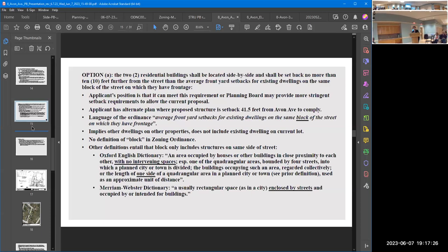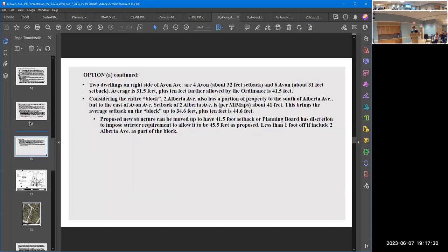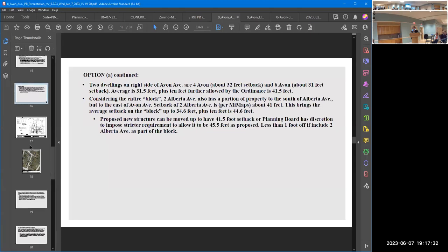So this is a corner lot. Can you go to the next slide, please, Andy? So where there's a corner lot for the new structure, you can have it have frontage, the 25 feet required frontage, from the other street, which is Alberta. Here we have it at 25.5 from Alberta, so it meets that requirement.